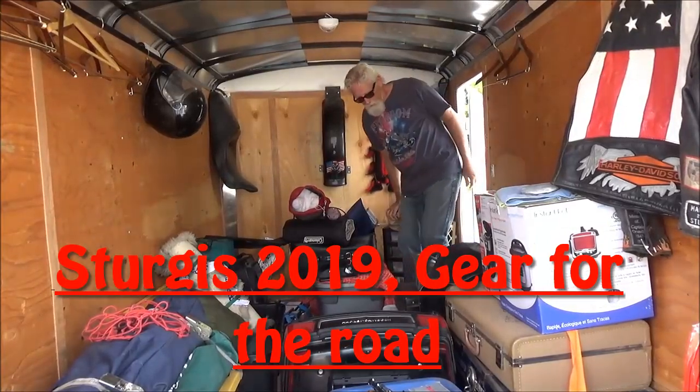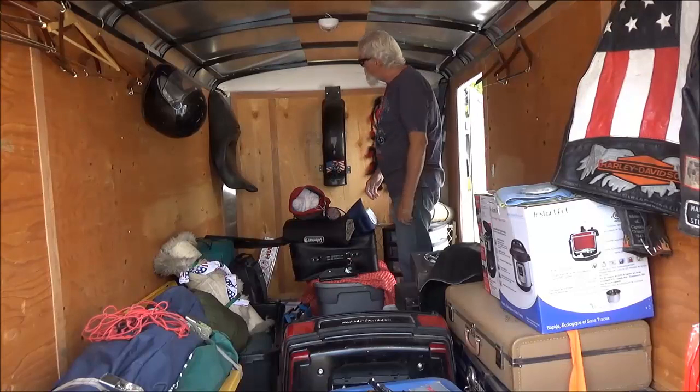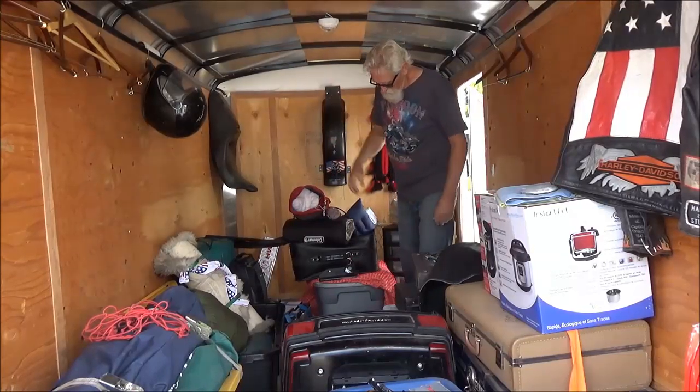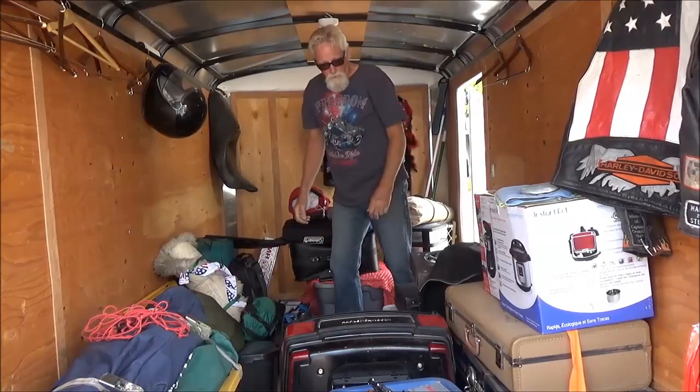Okay, good morning everybody. As you can see, I'm in my trailer. This is where the bike was. This is where all the damage came in the water. That sucker is sealed now. But what I want to show you is what I'm taking to Sturgis this year.